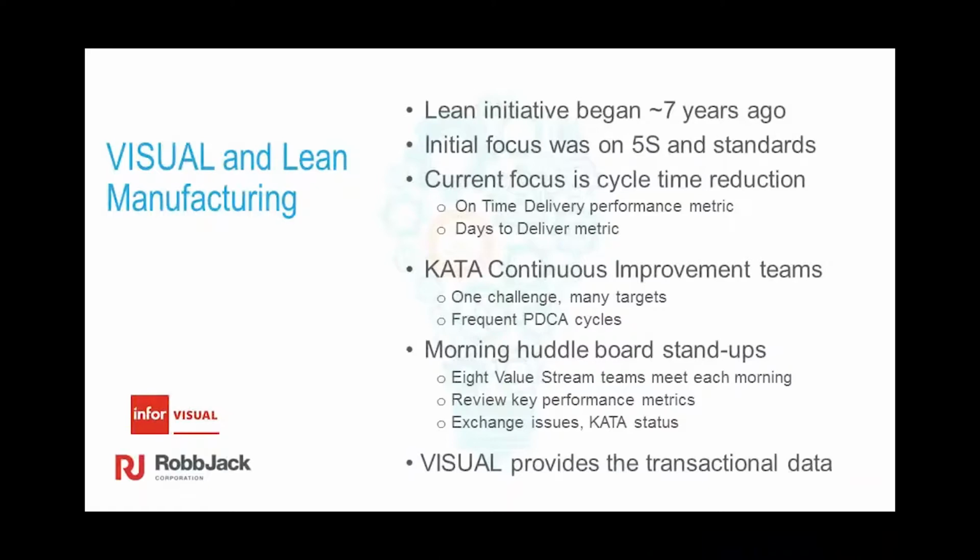We've just started doing kata, continuous improvement. Kata is a Japanese term for a routine. So it's a process and a way of doing continuous improvement, PDCA cycles. That seems to be working really well. What really took off for us and has really helped our lean process and get things fired up and moving again is the morning huddle boards.